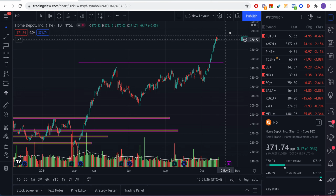Let's see how much it pulls back and whatnot, but that's what you are looking for. Again, a lot of people say it's too high, but the thing is, it happens again and again. You just need to scan, look at the chart, some growth companies, some good names, and you will find one, right? So this was another one.